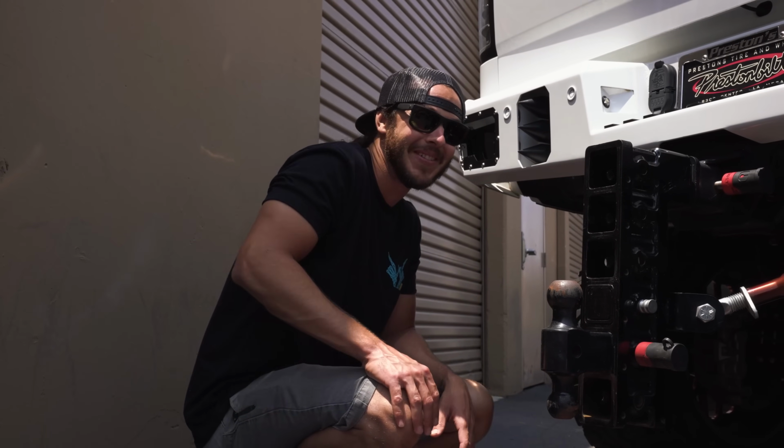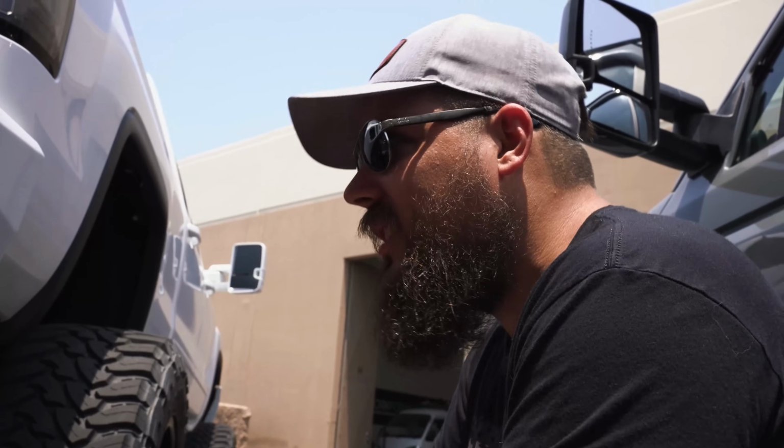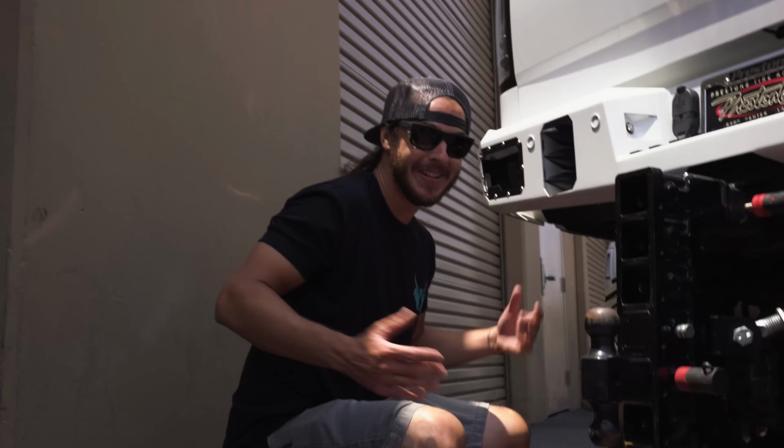It doesn't look like all the diff covers. I want you to know that I'm very, very happy for that, because I just put one of those on mine. Did you? The all black ones. Nice. Yeah, because I didn't want the machined fins. That's awesome. Yeah, the machined fins to me was antiquated.